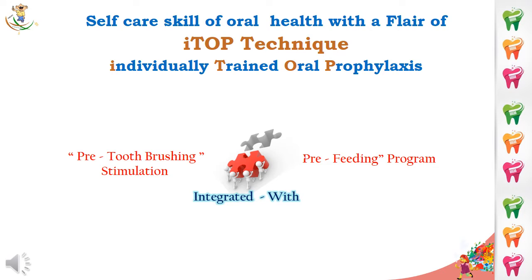This is a pre-tooth brushing stimulation which is integrated with pre-feeding program. As we all know, there is inherent aversive response in and around the mouth when one's personal space and any stranger's close proximity, which can be distressing, leading to general resistance to having the teeth brushed in children.